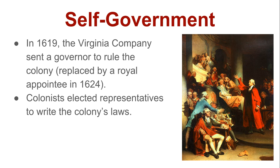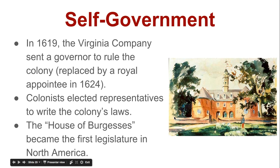Now, colonists themselves, however, are electing representatives to write the colony's laws. So the colonists choose these representatives. These representatives get together into an organized group, and they write their own laws. This becomes known as the Virginia House of Burgesses. And it is the first legislature in North America that is an elected group that comes together to write the laws. The governor is going to be enforcing those laws, but Virginia has the House of Burgesses to write those laws, beginning a democratic tradition for the American people.